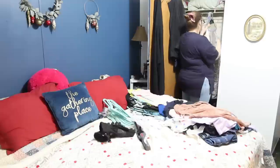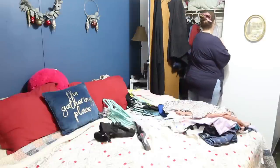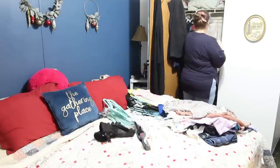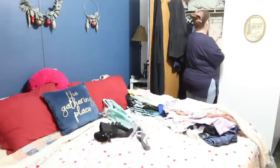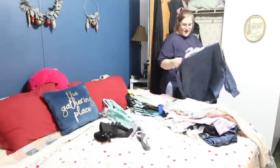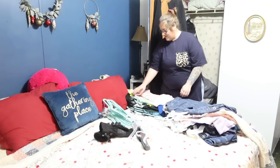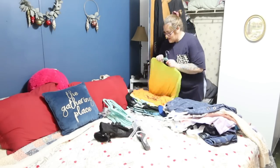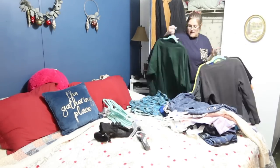So I'm just taking out all of these clothing that have the plastic hanger, getting rid of those. I do just want to say there's absolutely nothing wrong with having the plastic hangers. I have them too. But because she sent over these better quality hangers, I'm just going to switch them out, and then we're going to recycle the clear plastic ones from Walmart.